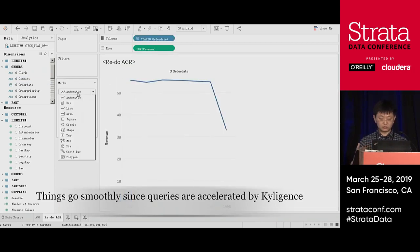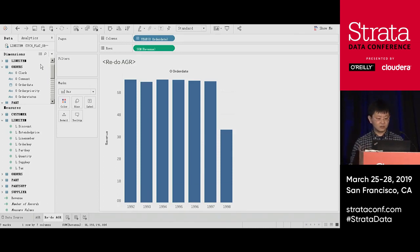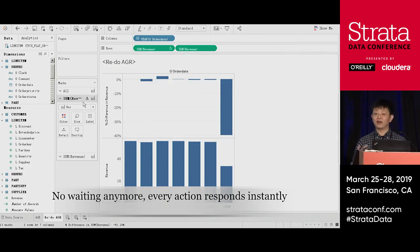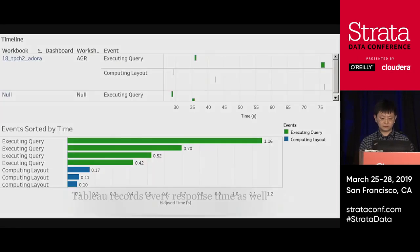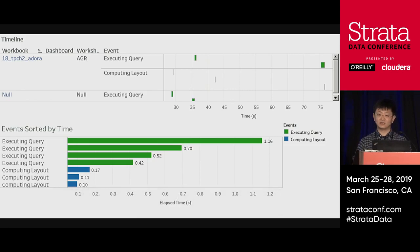So we basically redo the annual growth rate analytics. And now you can see that all the interactions are almost instant. So this is the online behavior we think should be presented to our end user. No more waiting for weeks of development. All the acceleration happens in just a few minutes. Given the right tool, we can achieve that. So finally, this is, again, the Tableau report for the new interactions. As you can see, most of the queries run under 1 second.